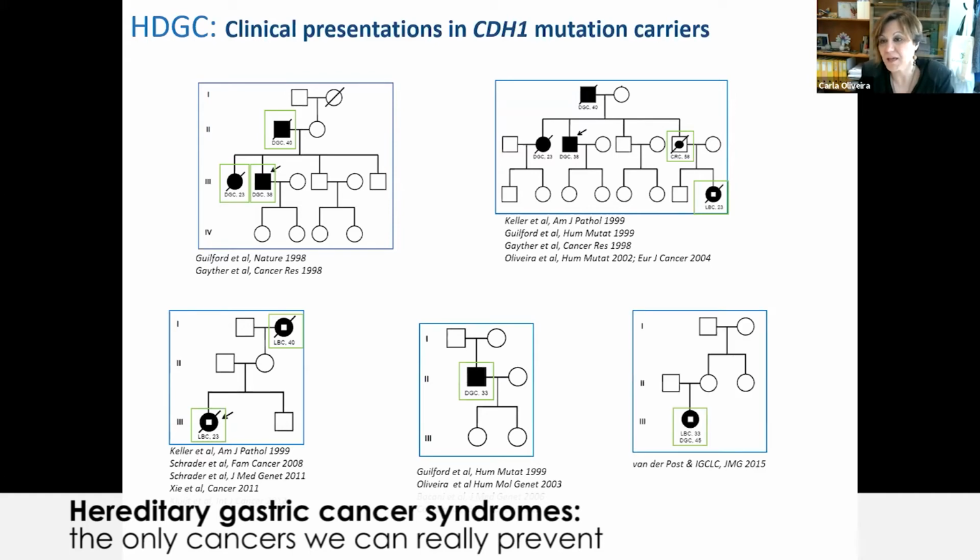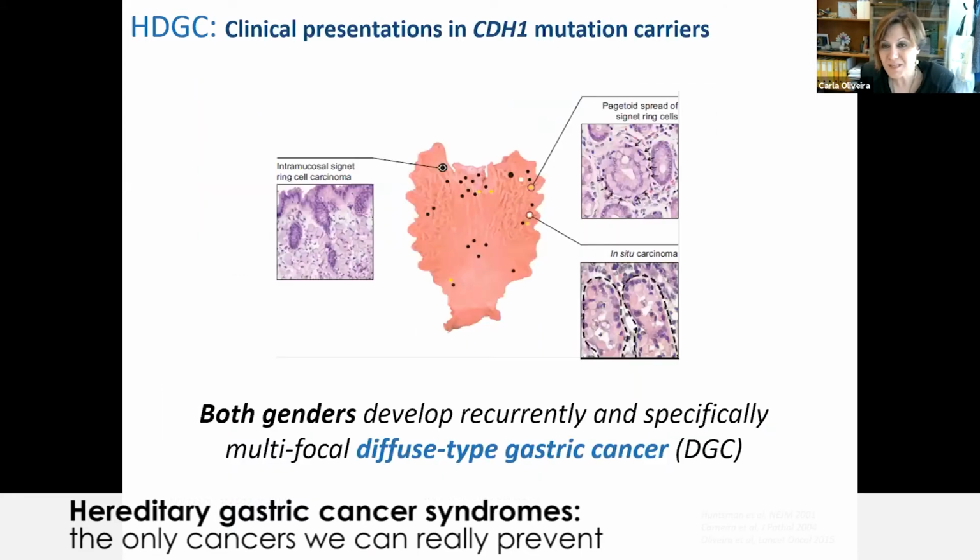Or somebody that has two cancers, diffuse gastric cancer and lobular breast cancer, which are actually the two main cancer types that show up when you have this alteration. So these studies, and there were many, allowed us to define which cancers occur when you have an actionable variant in the gene CDH1. This is because these variants cause multifocal diffuse gastric cancer in the stomach, and this is transversal in many, many families. In both genders, we can state that both develop recurrently and specifically multifocal diffuse gastric cancer, because this is the most clear evidence among these families.